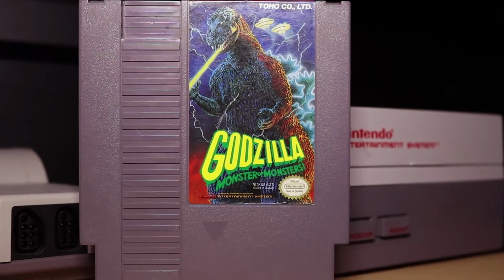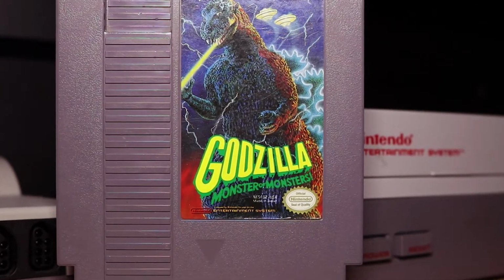And then the last one that I came across, it's not uncommon, but I've seen it a few times. And I think there's a rarer sequel to this one. I'm not really sure. Let me know in the comments down below. I think it's Godzilla 2, but this is Godzilla, a strategic style game. Definitely happy to add that one to my collection as well.